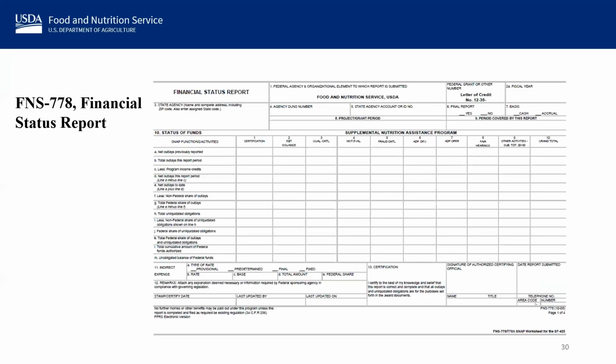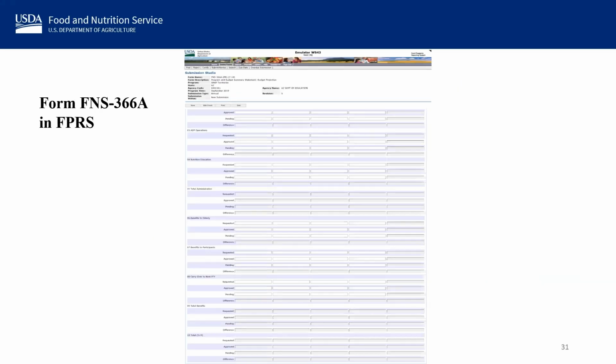I think the next slide just has a screenshot of what the FNS 778 financial status report looks like. Again, I'm sure most of you are familiar with this, but in case you are not, we wanted to provide a screenshot for you. And I do believe that these slides will be made available to all of you. The next slide shows a screenshot of the FNS 366A. Again, this is what you'll be submitting in FIPPers annually or as amended.